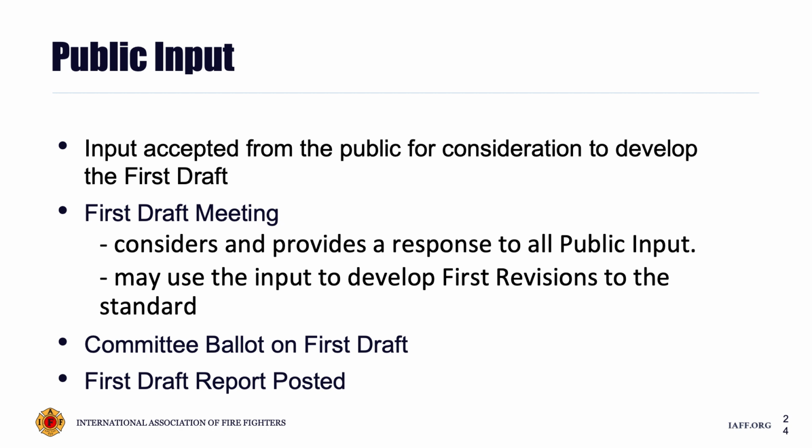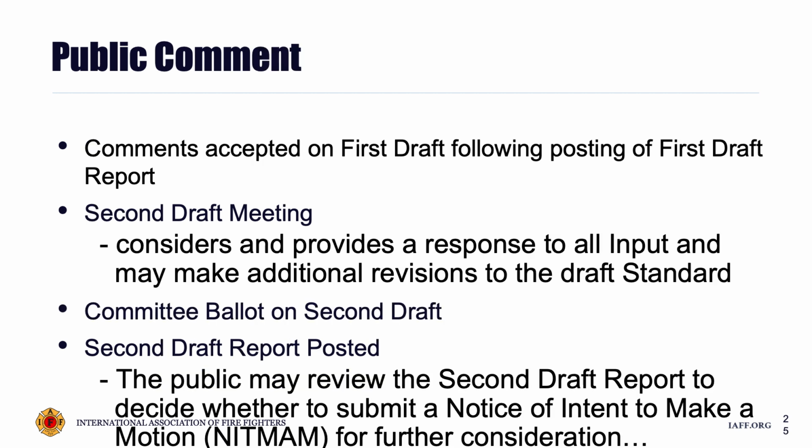The committee gets balloted on their first draft, and after that passes, the first draft report gets posted for the public to review. And the public has, I believe, roughly 6 months to a year to provide comment back in the public comment process.